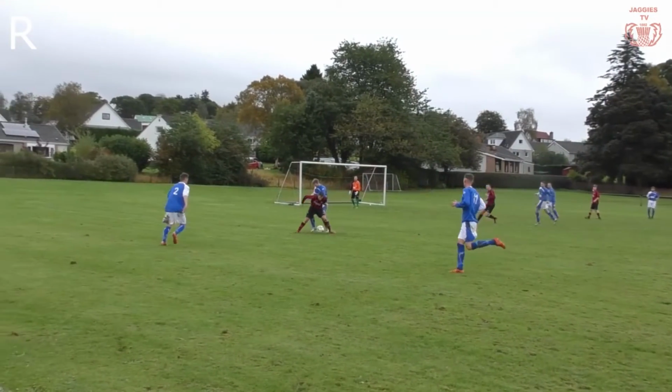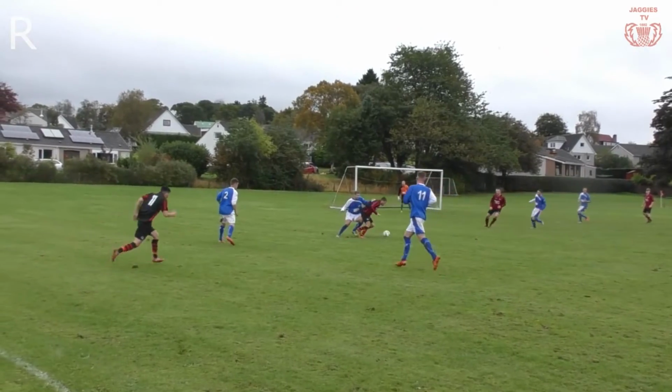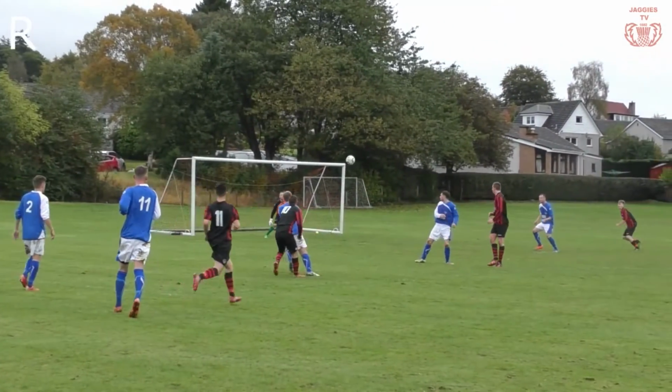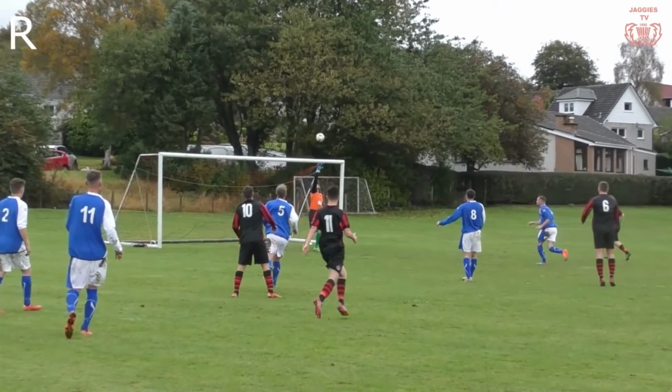Certainly, even this early in the season, one of the candidates for finish of the season. Brilliant skill from Sean Fergus. And a lovely curling shot.